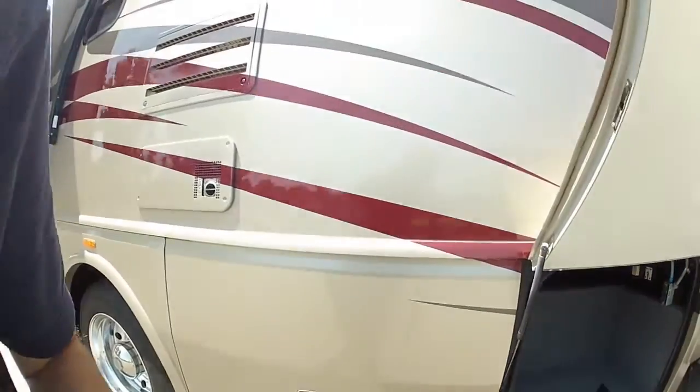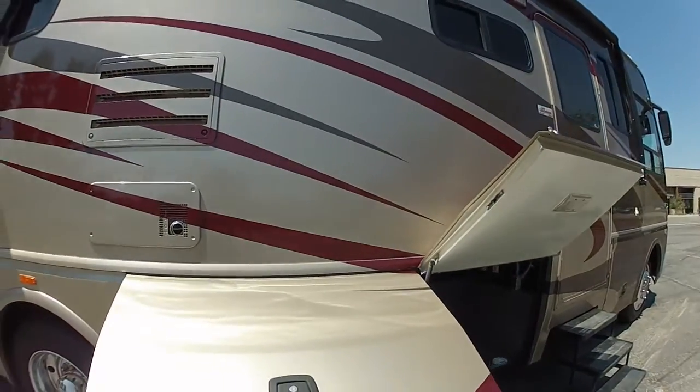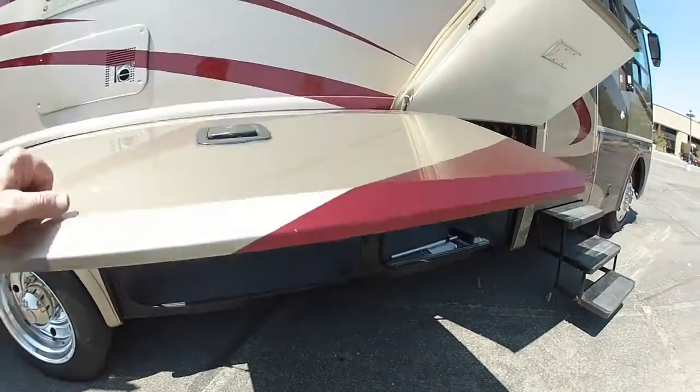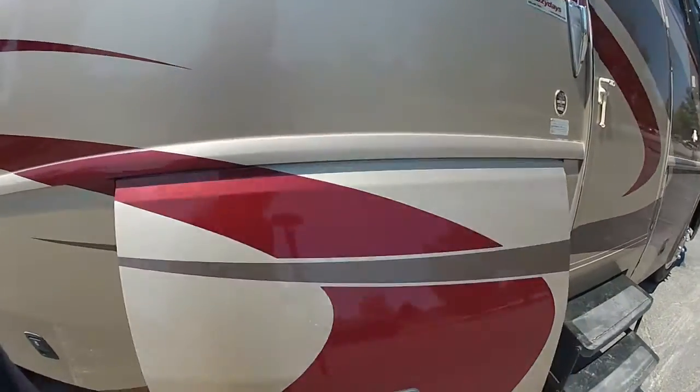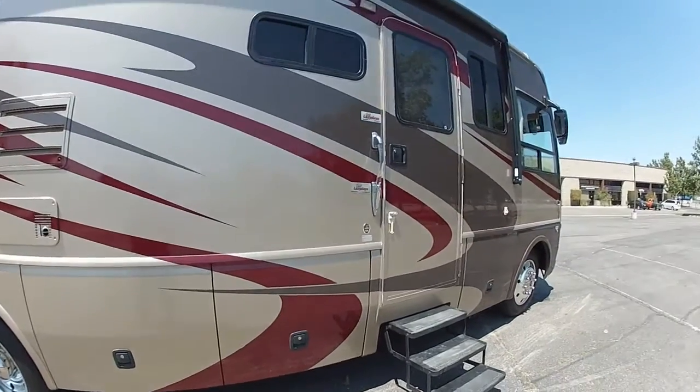Lighted storage bins. And this one passes through to the other side as well. Gotta put my camera in the right mode so I can show you. So it's full pass through from left to right and straight across. Makes it easy to haul 8-foot long items.